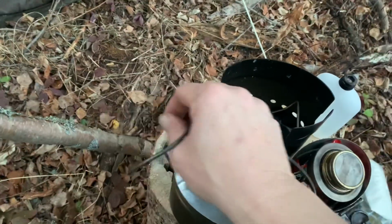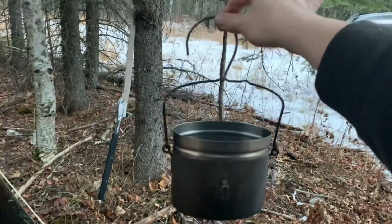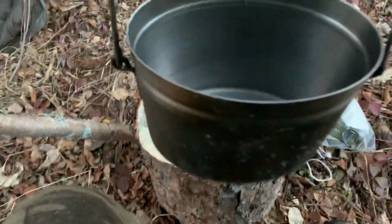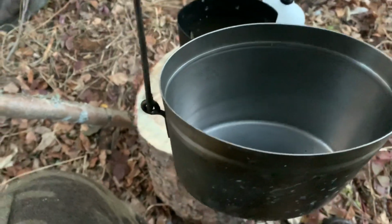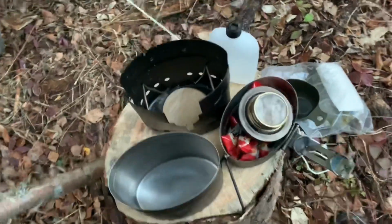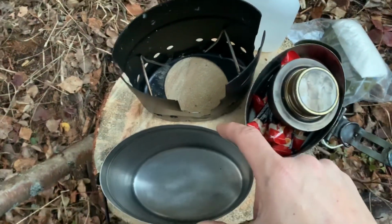I like the hook that they give you so you can actually hang it over a fire. This one is a stainless steel version. These are becoming very collectible. So when you say collectible, it means the price was, well, up there. Not as much as people are paying on eBay though.